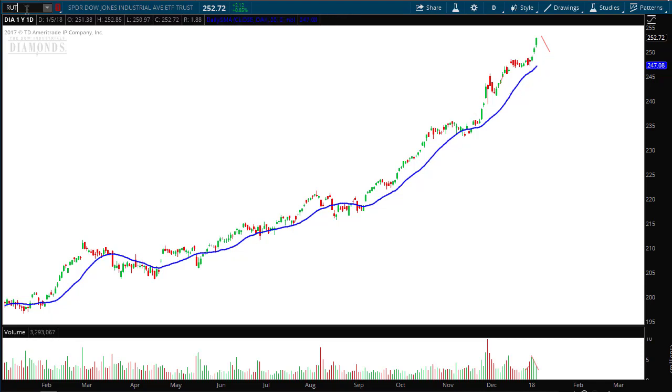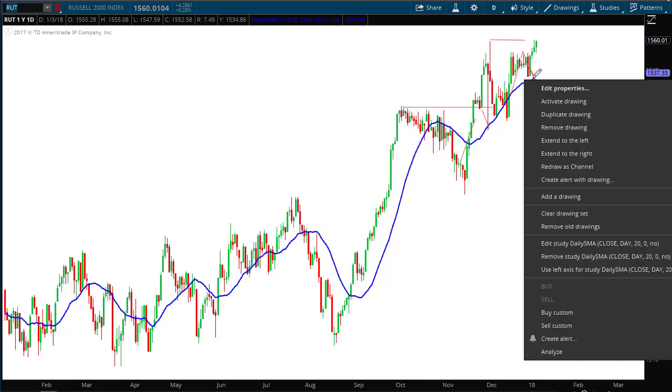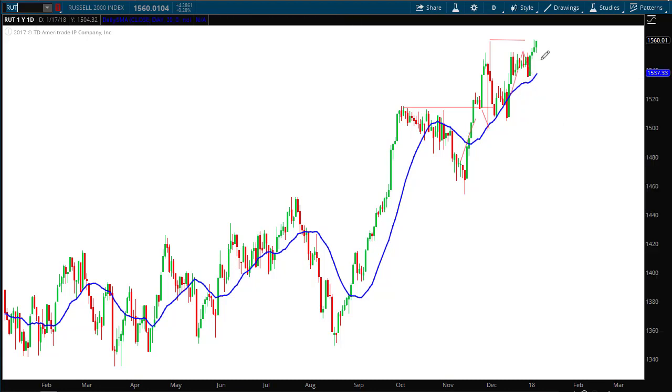Looking at the Russell 2000, same thing. We had a forecast lower. It came back to the 20-period moving average, but it bounced off of that. We're now at a point of resistance right here. And so I think that next week that resistance is going to hold. I'm going to put that out just a little bit so you can see that. I think the resistance is going to hold. I think we'll see a little bit of a pullback.